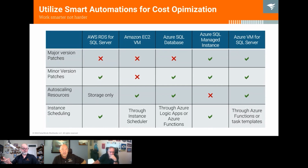They will also do auto scaling of resources. At a minimum, most of them will auto scale storage. But in some cases, say for Amazon EC2 or Azure VMs for SQL Server, you can say if CPU gets this high, move to a better class of instance and give me that better performance. So you can have those auto behaviors built in.